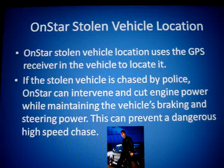If the vehicle is stolen and the police are in pursuit, the power isn't killed to the whole vehicle. It's just killed from the engine to keep it from accelerating or running from the cops, but it still leaves you capable of steering and braking the vehicle.